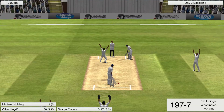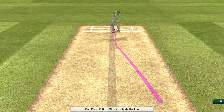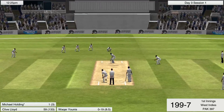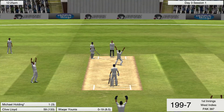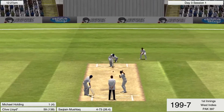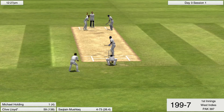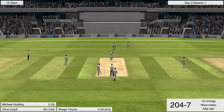Oh, that struck on the pad. That's very, very close. What does the umpire say? No, that must have just hit Clive Lloyd outside the line of off stump. Oh, he's swinging it both ways now. Waqar Younis beautifully bowled. Was there an edge there? The umpire again says not out. Oh, that's been absolutely spanked through mid-wicket from Clive Lloyd. That brings up the 200 for the West Indies.